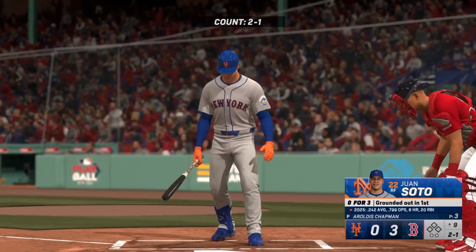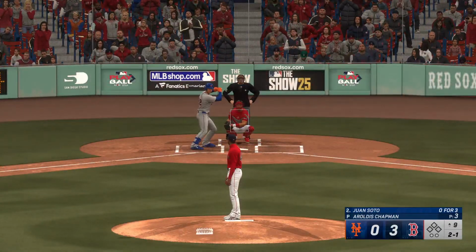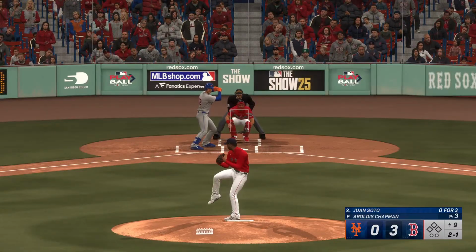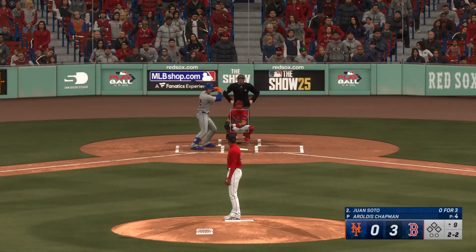And now it's Juan Soto for the Mets. Well, he's always a threat. Even if this guy Soto is 0 for 3 for the night with 3 strikeouts, he can come up that 4th time and do damage because he's that good. Fastball for a strike. It's 2-2.